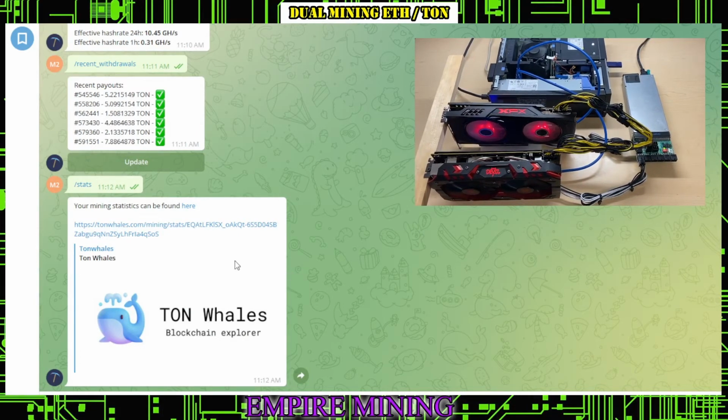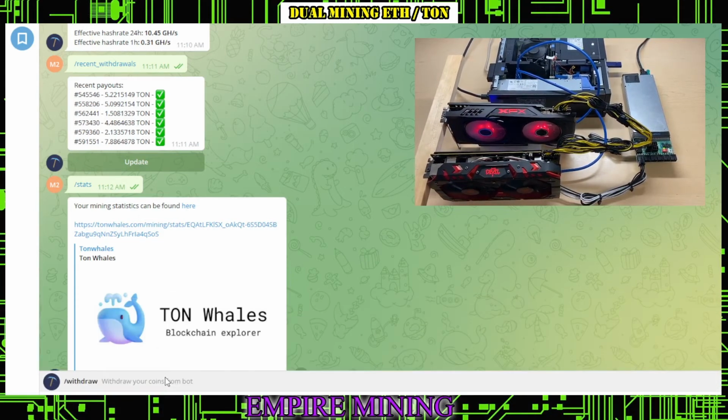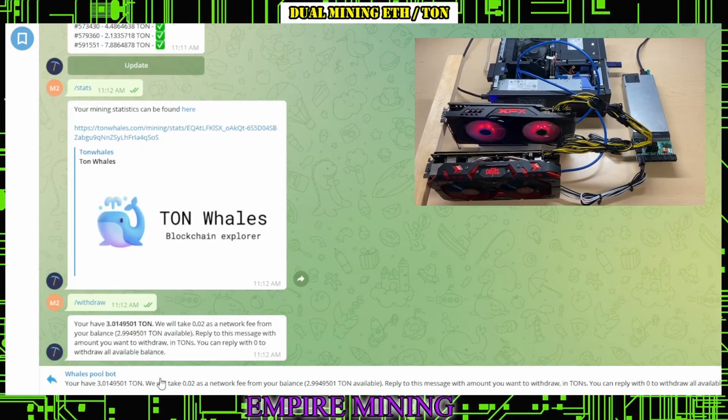So one of the things that you want to do here also: once you produce some coin and you want to withdraw, you're going to use the withdrawal there. Basically, once you do that, you'll see there's a 0.02 network fee. So you want to make sure you get a decent amount of TON. You don't want to have a 0.03 and give it there. But for the sake of this video, I'm just going to show you.